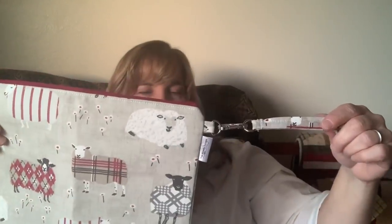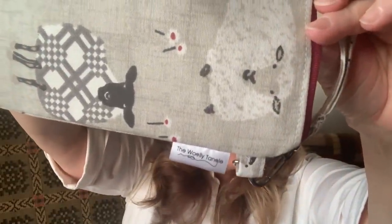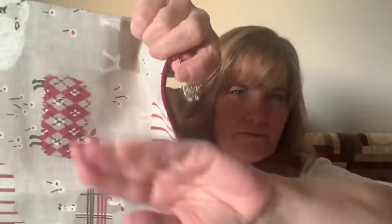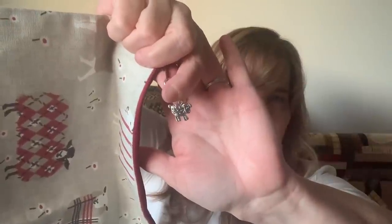It has a handle. It's from the Woolly Tangle. Let me see if I can get you this. That's that label there. Beautiful workmanship. I ordered the one with the small little sheep charm on it. And yeah, here it is. It says the Woolly Tangle. And it's got a boxed bottom.